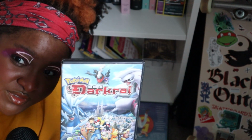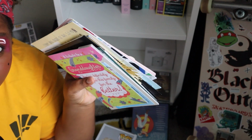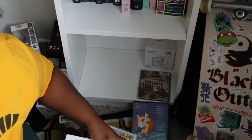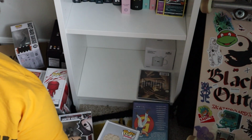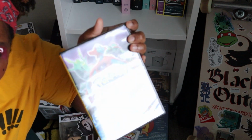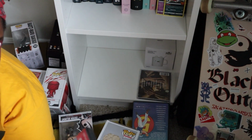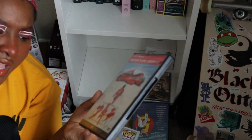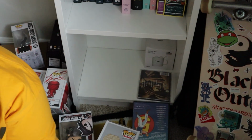And then I have Pokemon Rise of Darkrai. This is my favorite Pokemon movie. I have just a bunch of birthday cards that I never get rid of because I'm too sentimental of a person. I have Promare on DVD, because come on now. I have Pokemon Destiny Deoxys, which I think I stole from my best friend. So thanks, Nalo. And then also my second favorite Pokemon movie. I have Akira, which I think my friend got for me at the thrift store, because it's $2.99. So shout out to him.